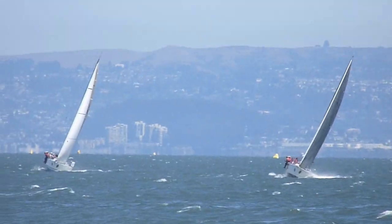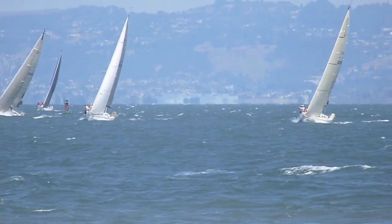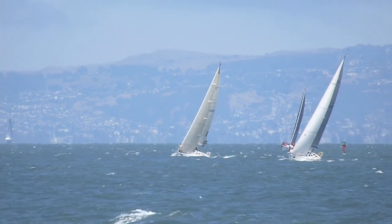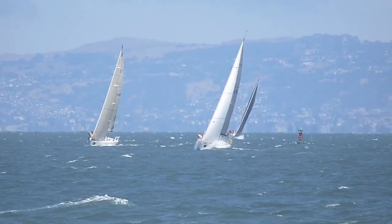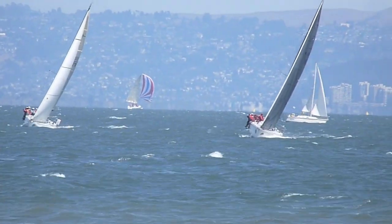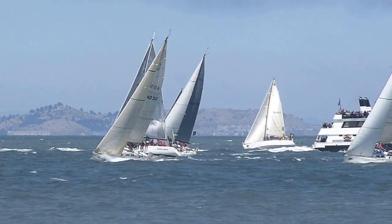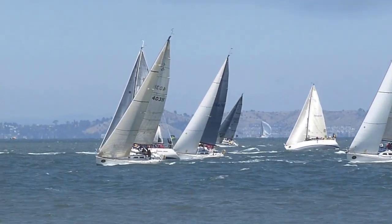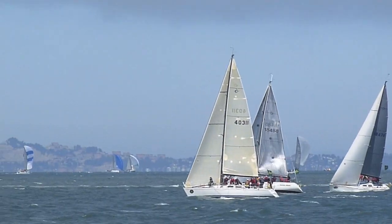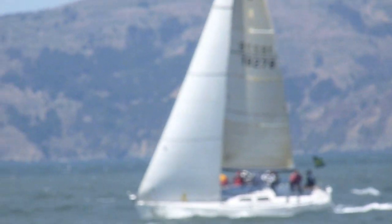Another fleet of about 8 boats is heading this way. We'll pick them up as they get closer. Just beating up the city front here, some on starboard tack, some switch to port tack. We'll see if we can spot which fleet this is. It could be the J120s. Looking good.